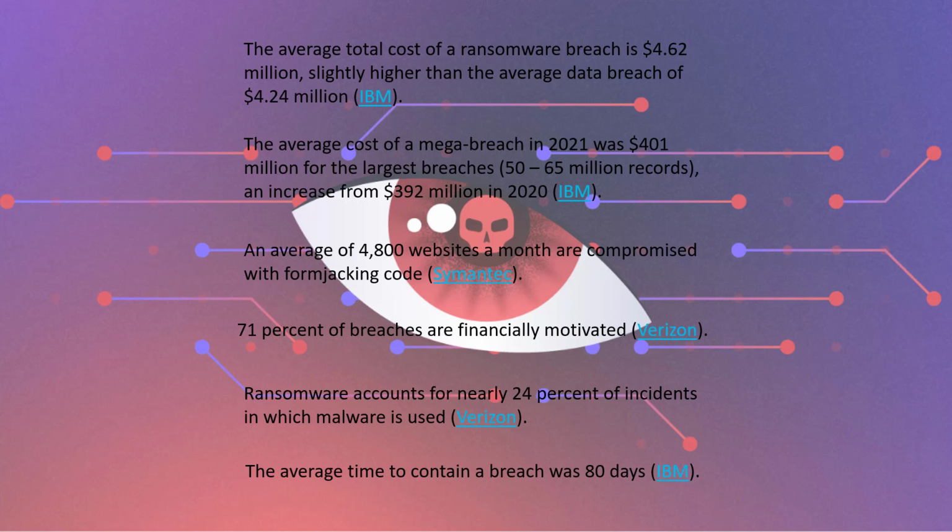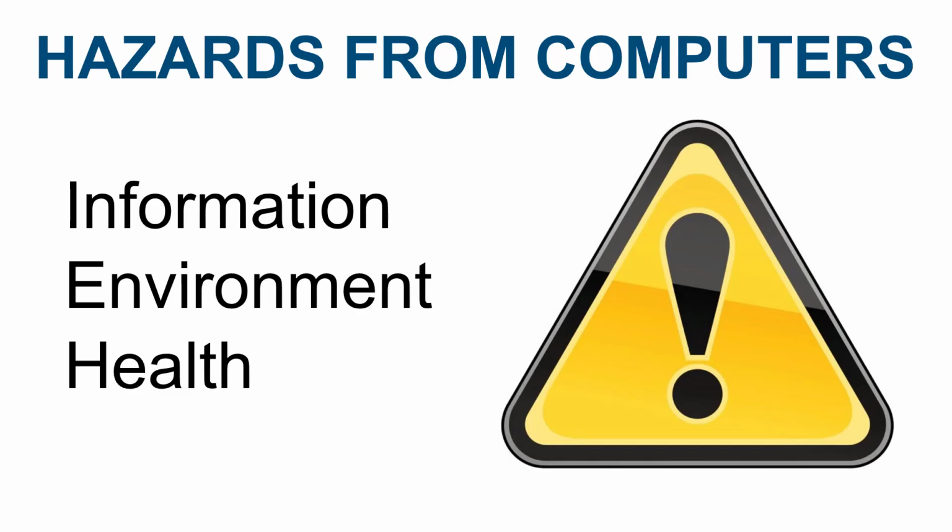You can see how important this information is on this screen that I've got here. An average of about 5,000 websites a month are compromised with formjacking code, and you can see that's directly from Symantec. Most of the breaches that occur are going to be financially motivated, and the average time to contain a breach is almost 3 months, and that's containing it and then rebuilding and getting up and running. If you're a business owner, that's a lot of time that you're down. As an individual, it's going to seem like forever, because most people do not back up their data. So understanding these hazards is extremely important.